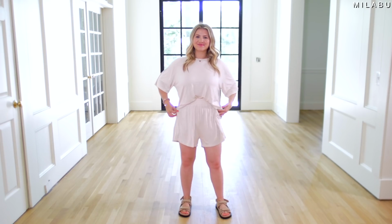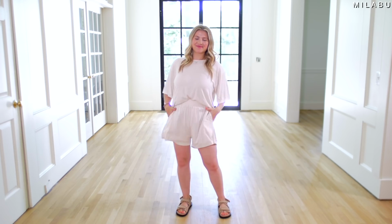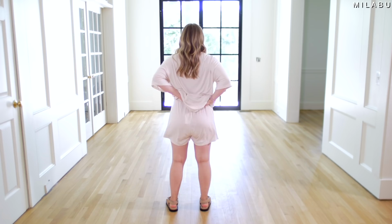I like the idea of this. I'm all about two-piece sets that are matching, but this just has nothing to me. It's straight up pajamas. It's super sheer. It doesn't really flow right. It doesn't really sit right.